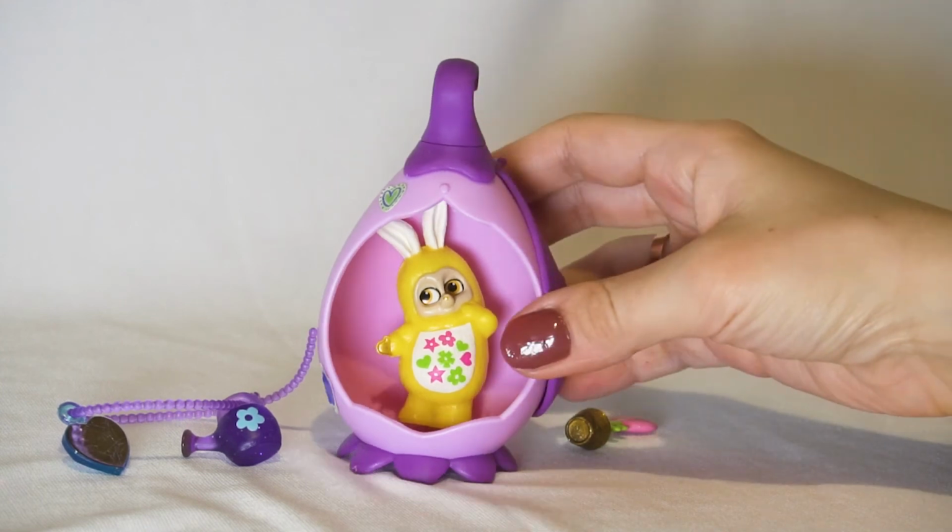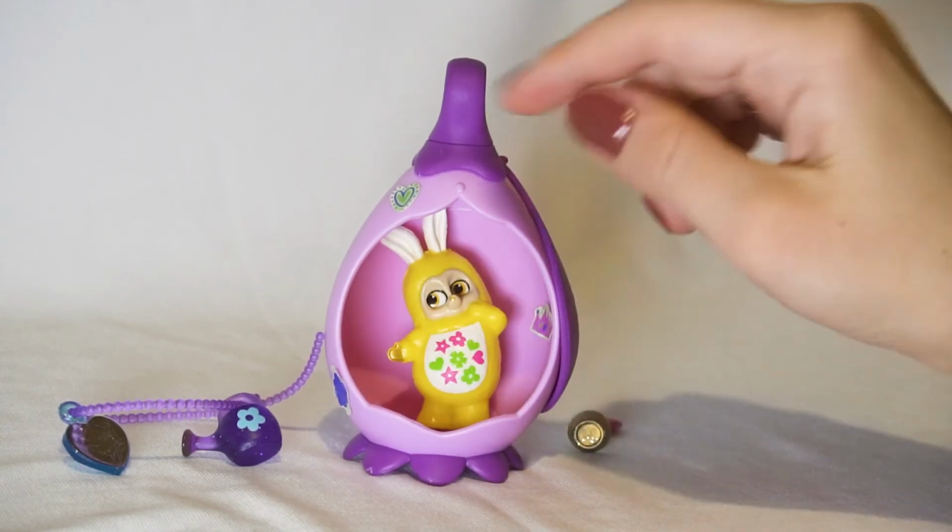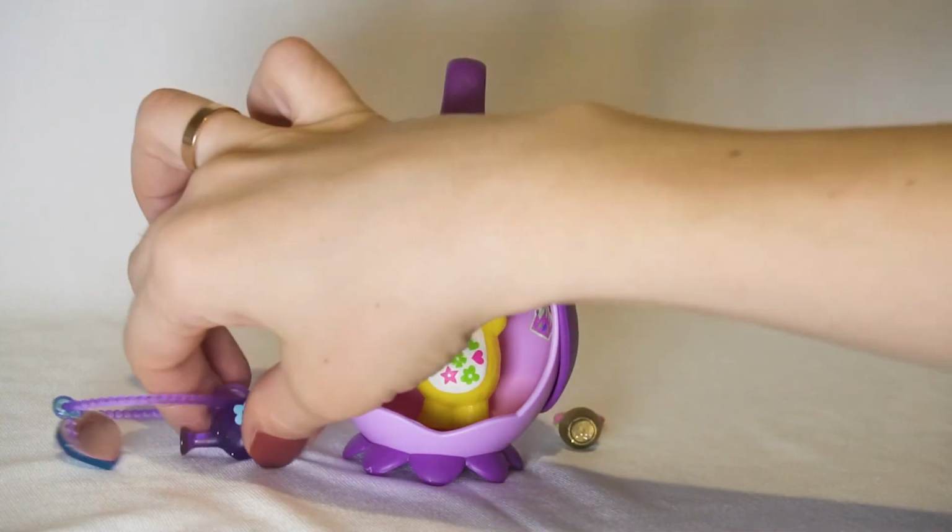So I think it is a very cute rabbit because it can wiggle, it has a house, a flower and jewelries.